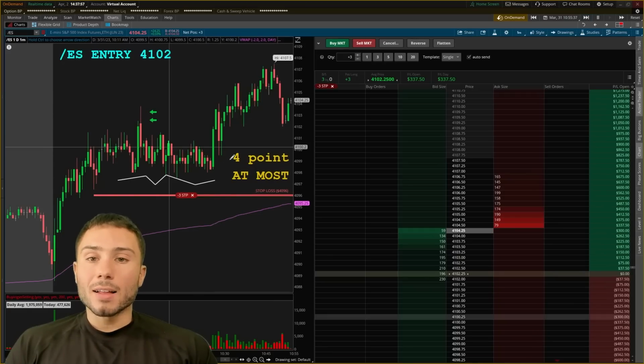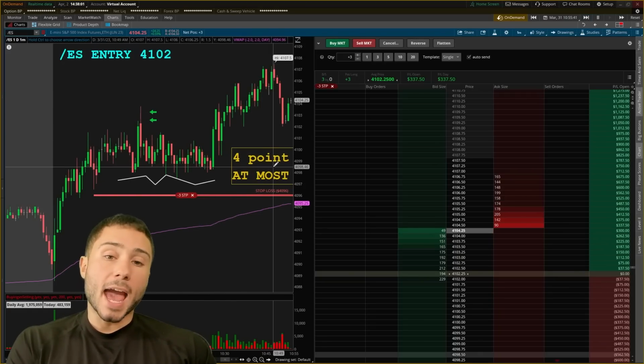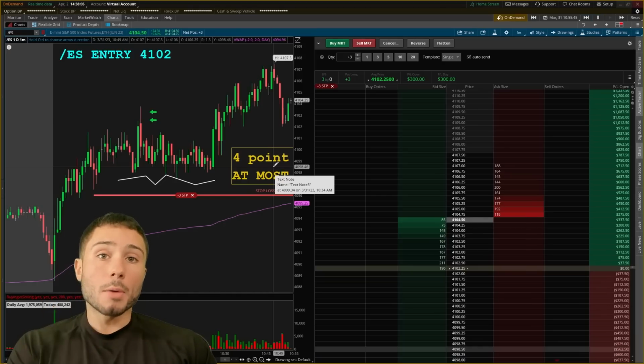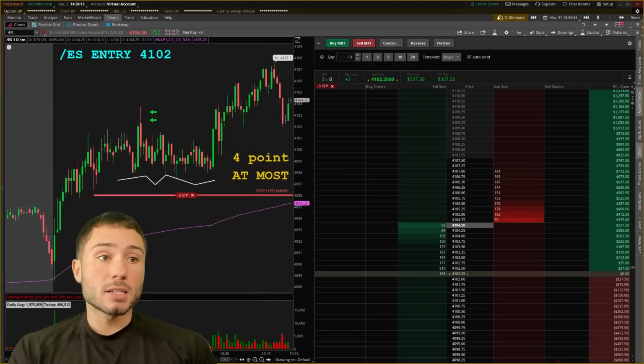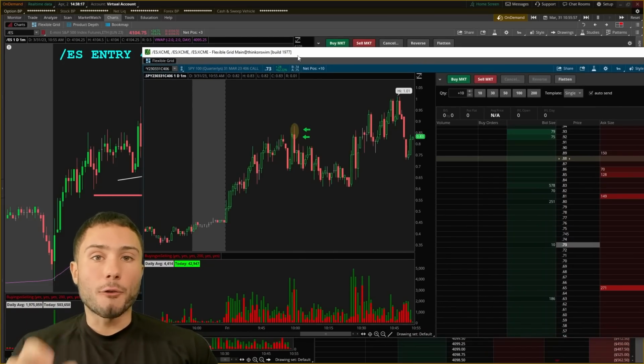So on this consolidation before eventually breaking out, we were at most down 4 points. Now, if you do the math on one contract, 1 point is $50. So at most, we were down $200 per contract. Whereas if we were trading the options, we were down 22% of our full position.